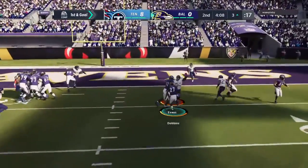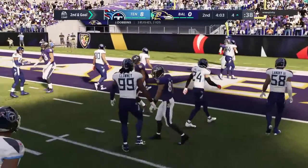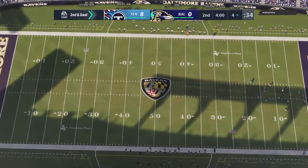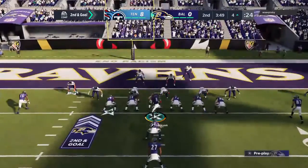They'll run with Dobbins. And he's maybe going to get this back to the 4, but that's about all. They'll say no gain on the play, and it'll be 2nd and goal. Leads to 2nd and goal. Line of scrimmage, again the 4-yard line. 2nd and goal.